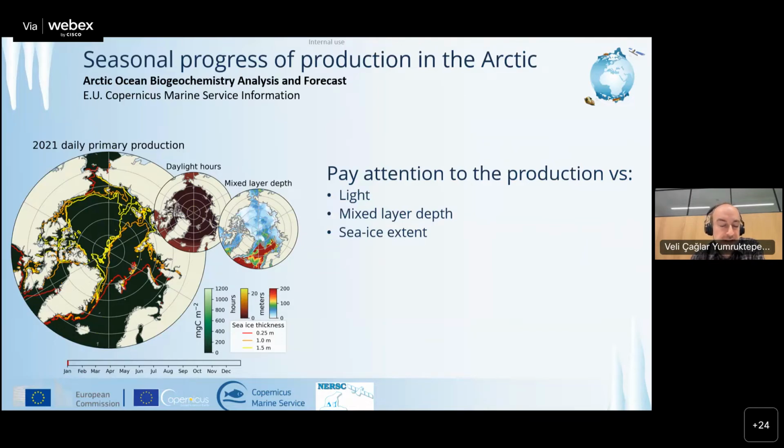In the following slides, I will be showing 2021 primary production, light, mixed layer depth, and sea ice extent from the Copernicus operational model. Let me explain the figure a bit. So the red light on the bottom bar indicates the timing of the year. So it's January 1st now. And the map on the left is primary production. And you see that production is quite low at this time of the year. Middle map is the number of daylight hours. And the map on the right is mixed layer depth.